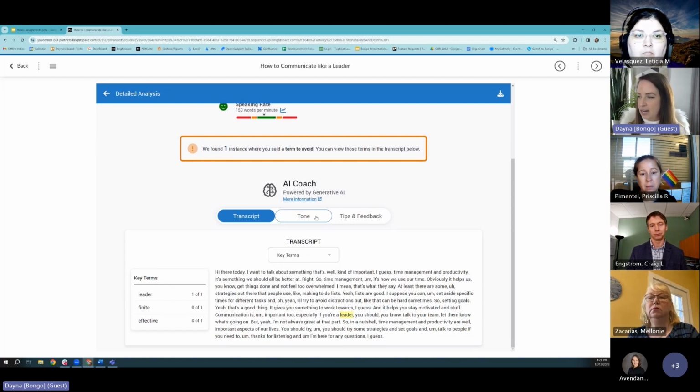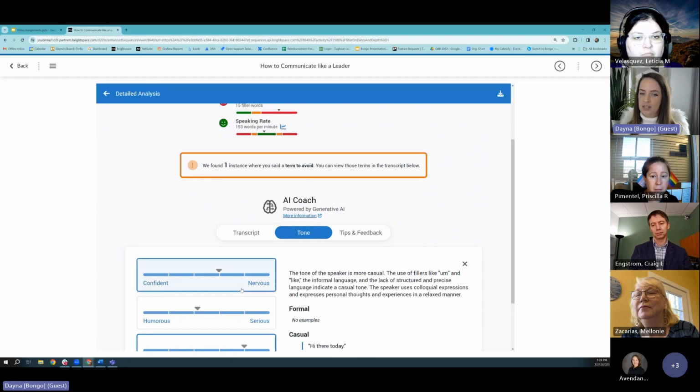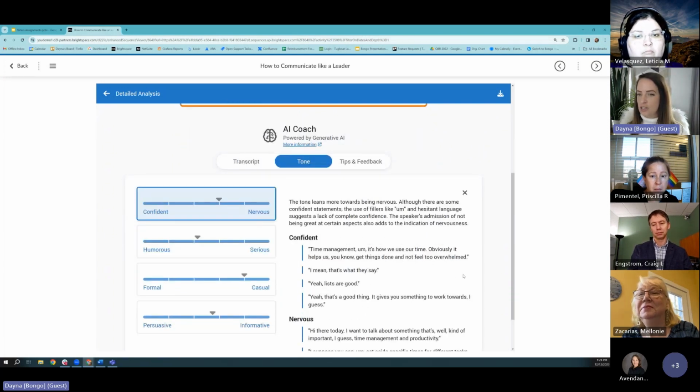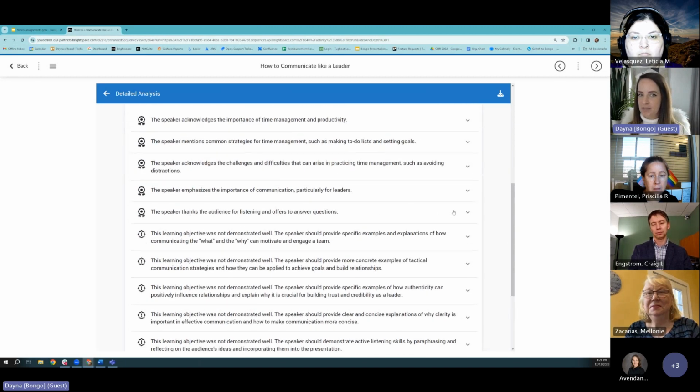But what we've additionally added that's a lot more powerful is tone analysis. It's going to give the learner feedback on 4 dimensions of tone. Was she being confident or nervous? Was she being more formal or casual? This is not the coach telling her she should have been one or the other, but giving her indications of where on that scale she was based on what she said, so that the next time she can say, you know what, I meant to be a little bit more funny, so I'm going to add a joke in here.